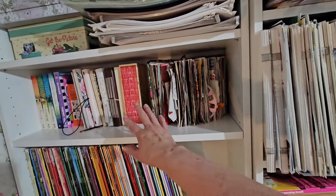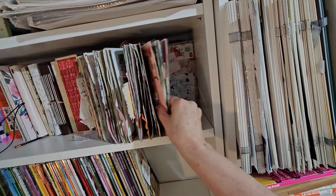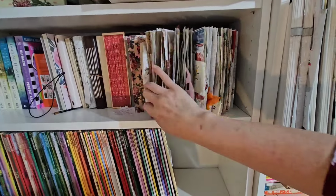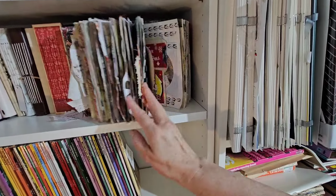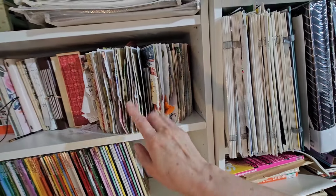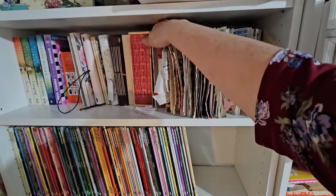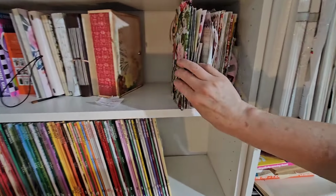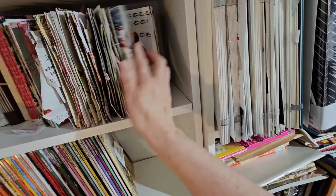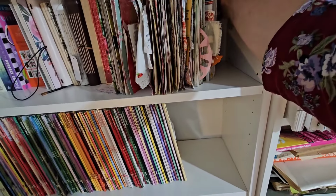More journals up over here. This is the journal that I have completed. I have it on display because I'm so proud of it, because this was my very first journal that I ever made. I'll link that video down below too if you want to see a flip through of this big fat journal. I cannot even close it, you guys. I cannot close it. It's too big. But I love it. So I have it on display over here.